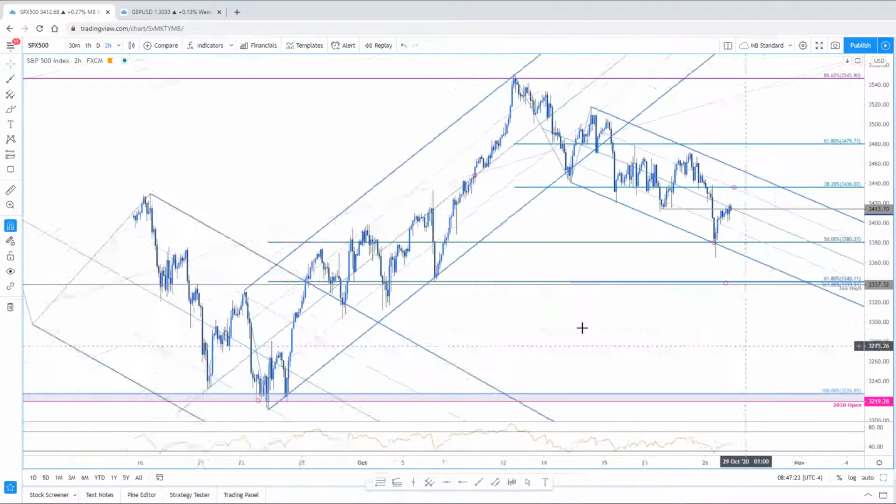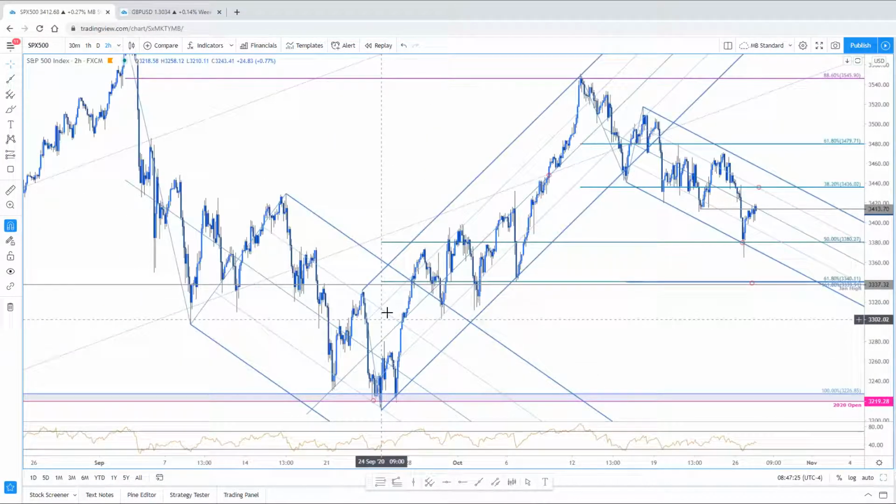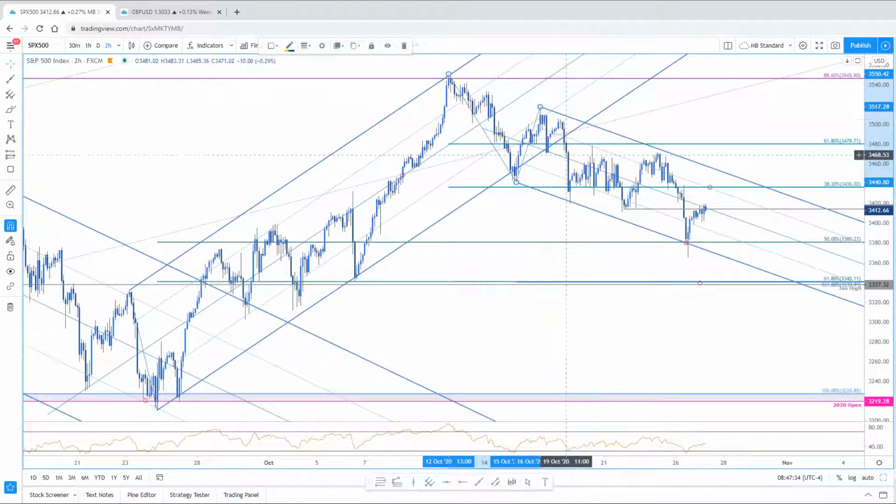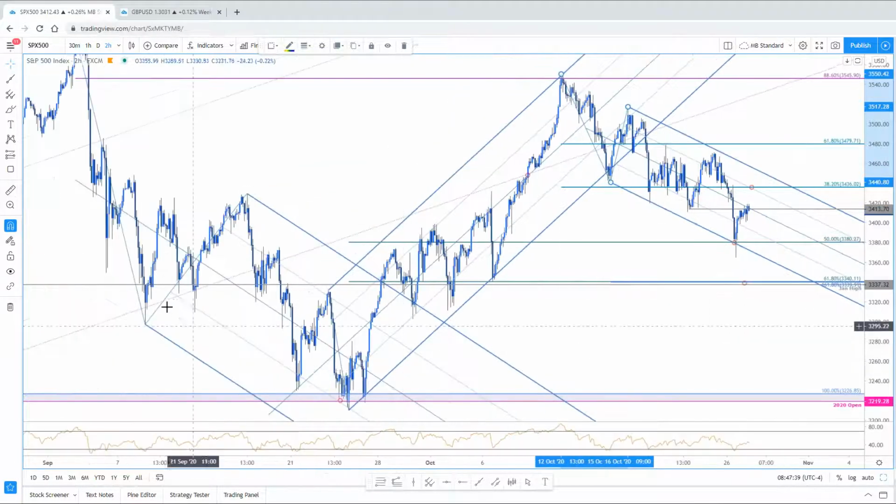Why 33.40? Well, again, I'm a fib guy. This is the 618 retracement of the rally. This is the 1618 extension, okay, of the first initial leg decline there. So nice symmetry as far as where it's looking at. It's the January high of this year.